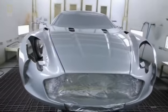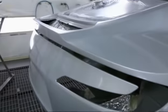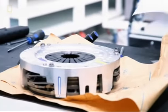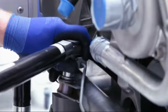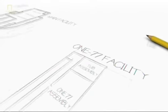Once finished, the bodywork rests overnight in its dust-free climate-controlled booth. In the morning, the car will return to the 177 facility, where its engine is in the final stages of assembly. This is also the last opportunity to see some of the attention to detail that's gone into its creation.